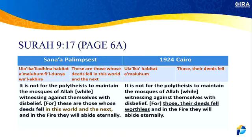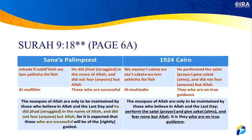Surah 9, verse 17, coming on down. For these are those whose deeds fell in this world, in the next, has been changed to, for those, their deeds fell worthless. Worthless. You can see that changes it completely.